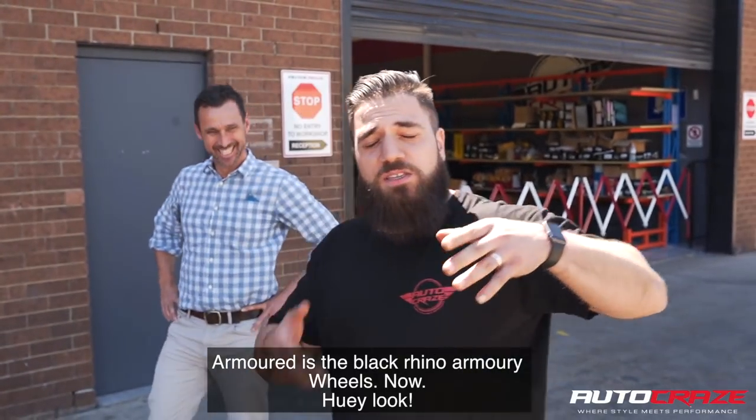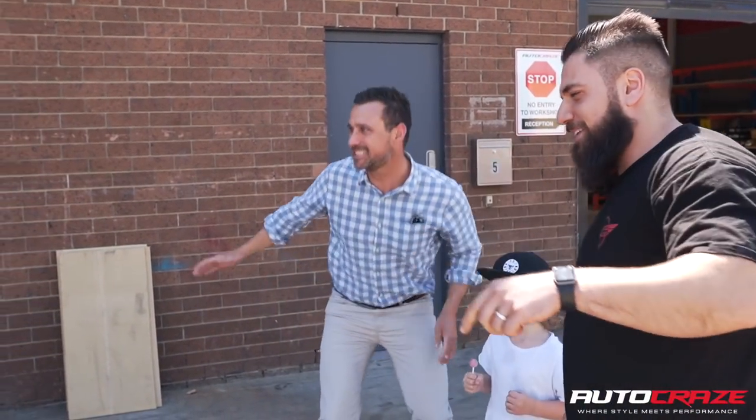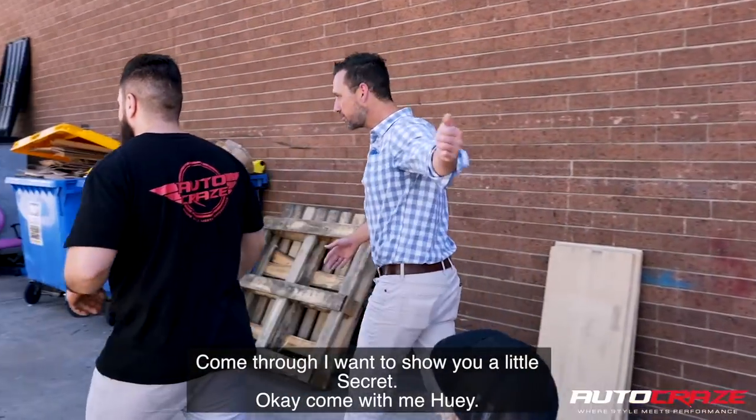Armoured is the black one at Armory wheels. Now, Huey, look. What do you think? That's your piece. Is that daddy's truck? Yeah! Alright. Come through, I want to show you a little secret. Alright, come with me, Huey.